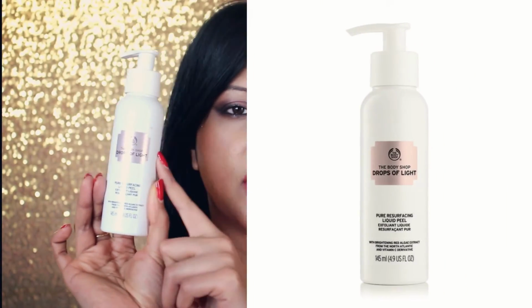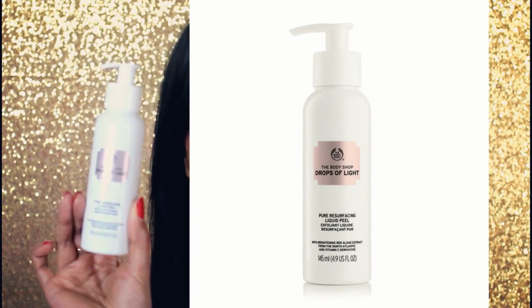The other one that I discovered is the Drops of Light from Body Shop. I have done a whole review on this on my Instagram. Go check it out, guys.